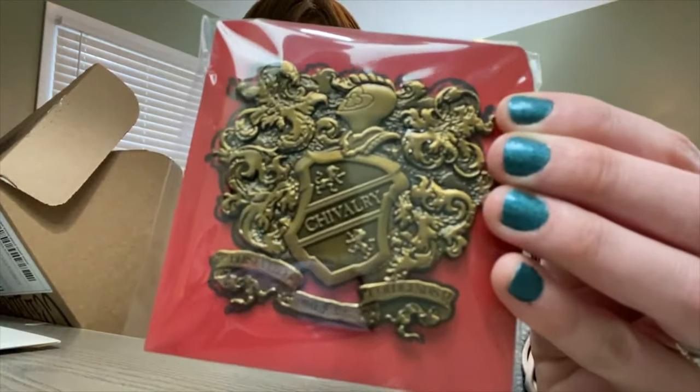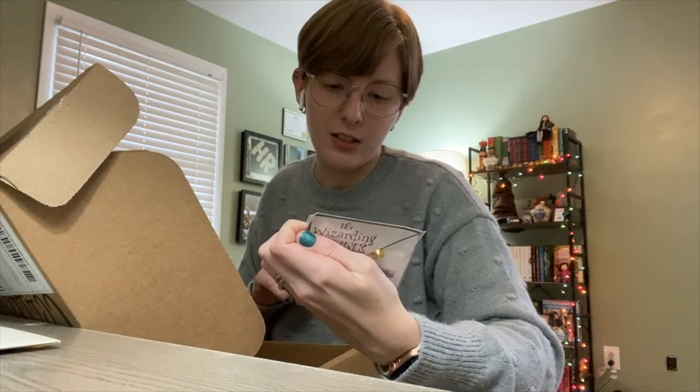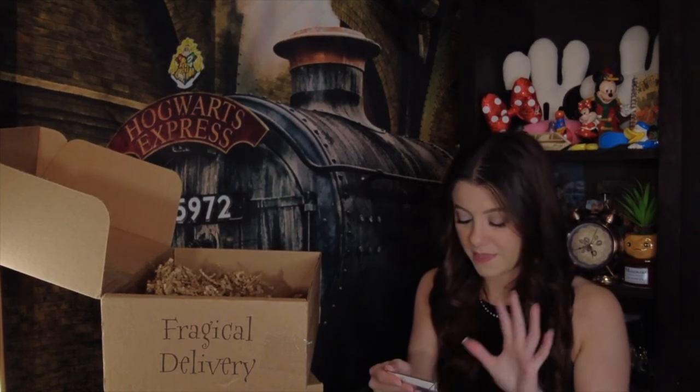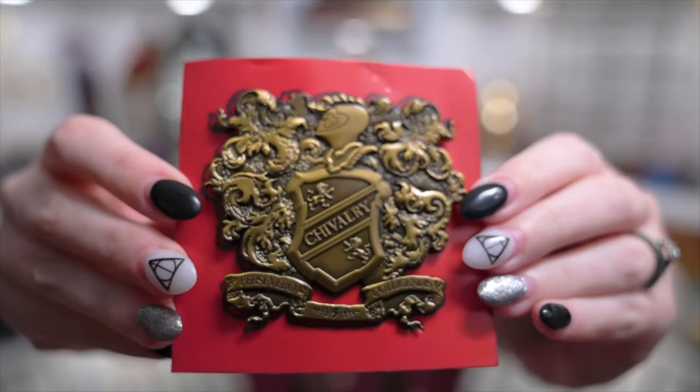Look at this giant pin. It says chivalry, persevere, and courage. We have another pin, and this is a Gryffindor one, and it says chivalry on it. It's a very beautiful pin. I really like the bigger pins if they have a lot of really nice detail to them, and this one has a lot of beautiful detail in it.